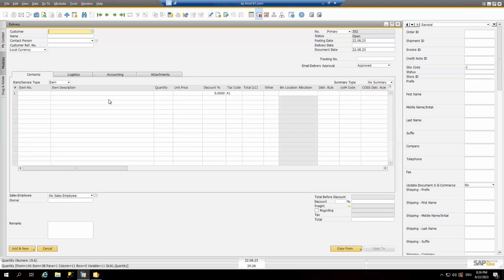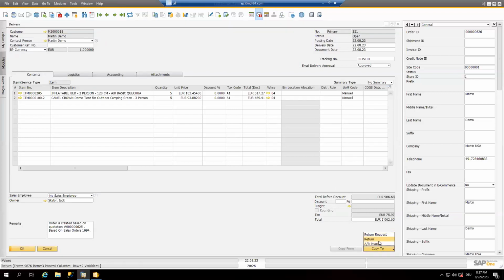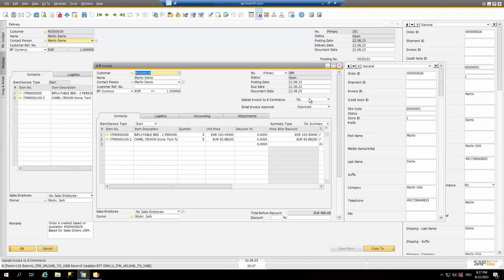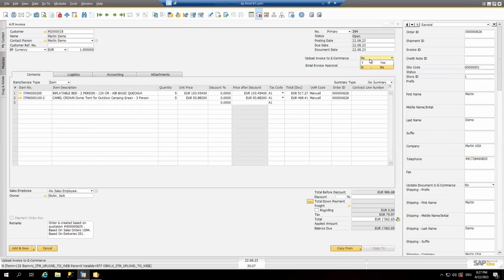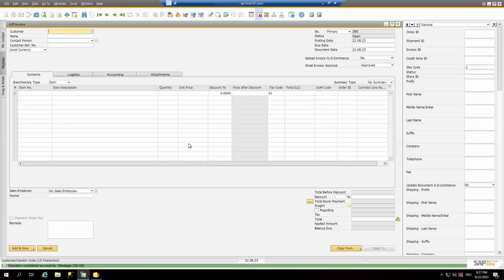And as mentioned just before, you can use the ITM WMS to manage all packaging and deliveries. And here, jumping to the last one and creating the invoice directly before getting back to the ITM commerce. Here we have the option if we want to upload this invoice to the e-commerce or not. Again, this can be by default always yes, or keep it to the user to decide if they want to upload this to the e-commerce or not. Add and new, then yes, adding the item.